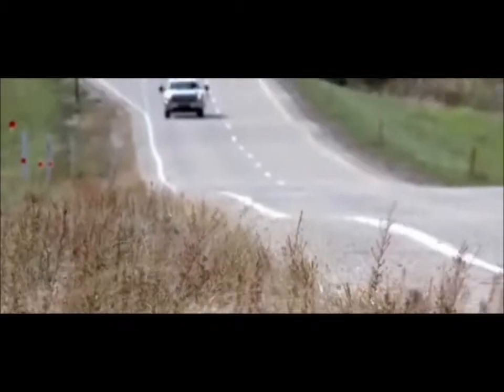Exactly. And then when you're done, leave your light on and stay by the side of the road. We'll come find you.